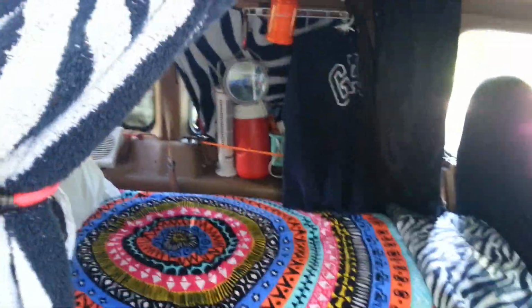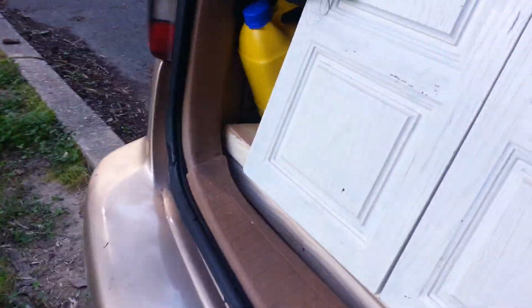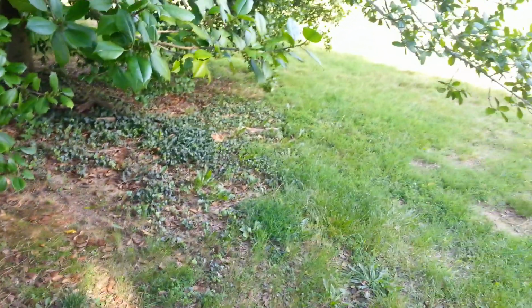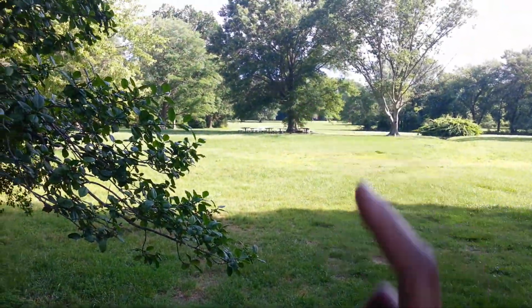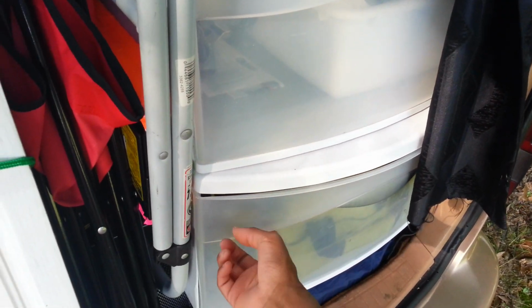Now, let me show you the back, my quote-unquote kitchen area. I have not really cooked in the van, so I'm going to be testing that out this summer, because obviously I can come to a park like this and just put my stuff out here, or I can go out to the picnic tables and grill, stuff like that. Anywho, so I took the 2 drawers that I got from a yard sale.